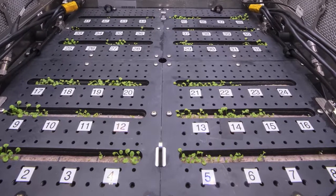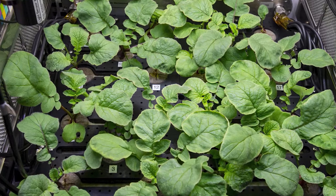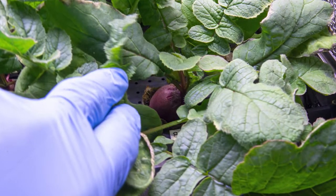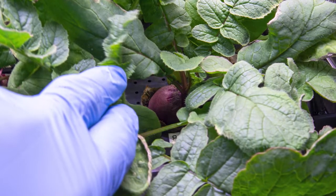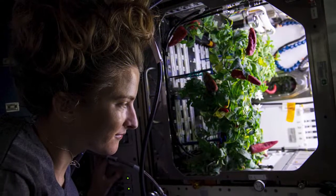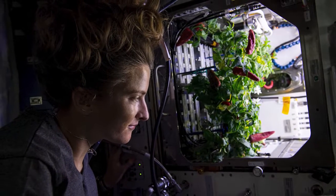This upcoming experiment looks at whether gene adaptations in one generation of plants grown in space can transfer to the next generation. Studying plant adaptability not only helps researchers better prepare astronauts for growing food during long-duration missions on the moon, but it can also provide lessons and technologies that could improve farming methods here on Earth.